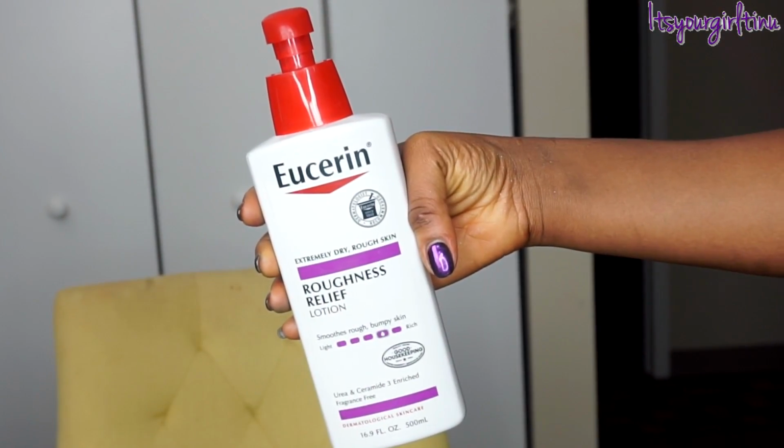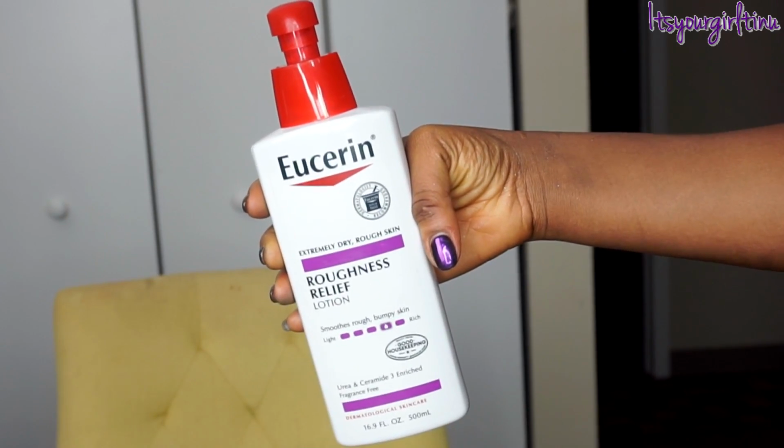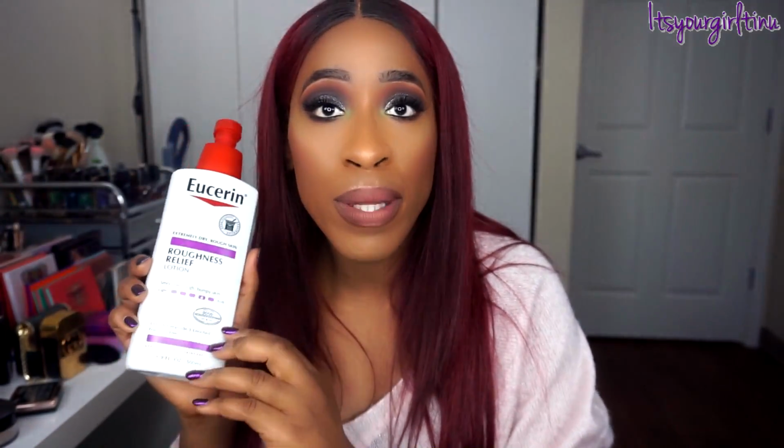Another thing I want to talk about is my Serene Roughness Relief Lotion. Guys, this is amazing. If you have super dry skin and your skin is ashy to the core, this will really take out all the ashiness in your skin. This is my second bottle. The first bottle I got in my influencer box, and I went ahead and got another one because I ran out. It is so freaking amazing during the winter. If your skin is dry as AF, this will be your lifesaver. You'll enjoy this very much.